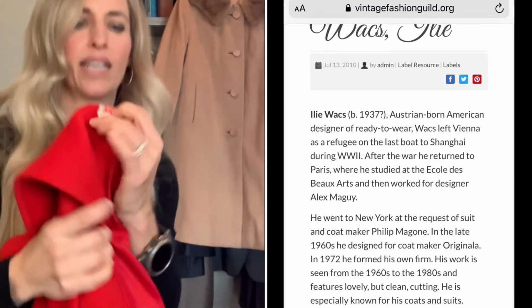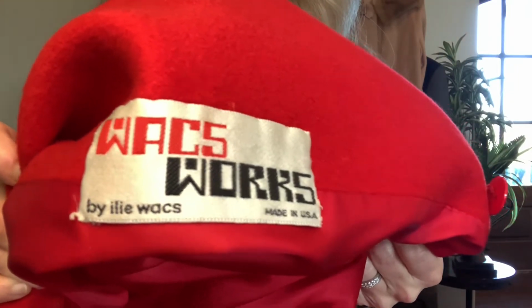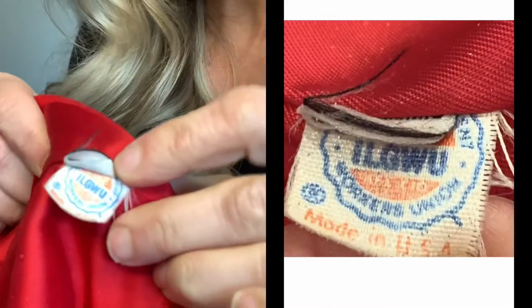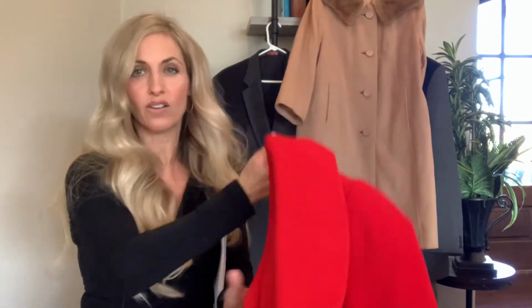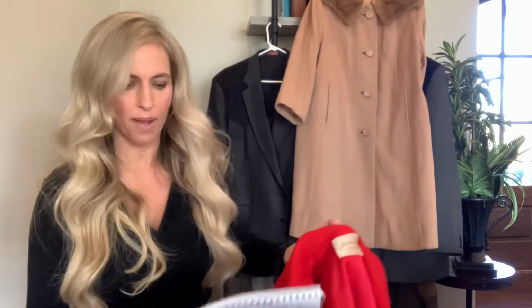This one is Wax Works by Illy Wax, and it has the Made in USA tag, and it also has the union tag. And you can look up the union tags, and they will have information to help date it by what is on the tag, even the color of the tag, so you can narrow down pretty well when it was from.